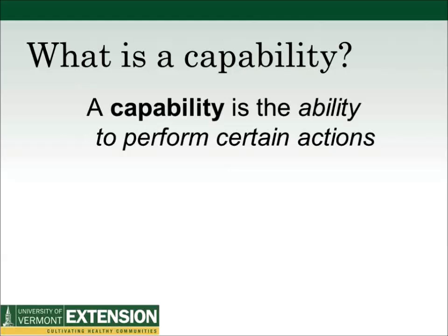So what do we mean by a capability? A capability is the ability to perform certain actions. Or, for those of you with ICS training, a capability is the ability to meet specific incident objectives. A capability, or an objective, describes what needs to be done, not how to do it.